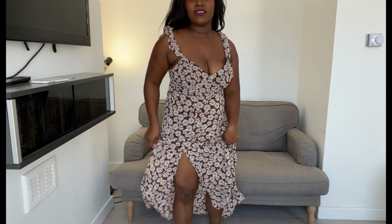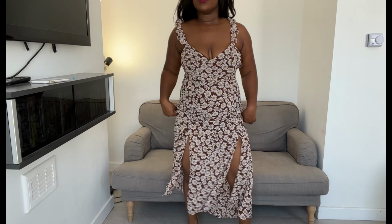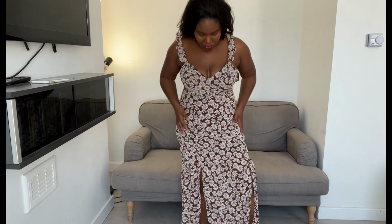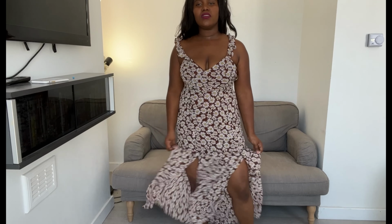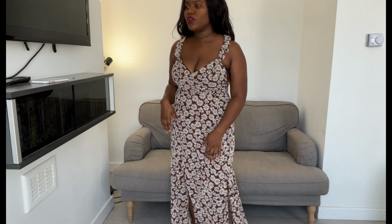I love the split. Yeah, I do like that. I like this. I do like the shape. They've lowered the hemline here, and it does give a nice shape. Like I said, I love the splits. I don't know what it is. I guess it needs to be another colour. I think even a solid colour would have looked a lot better.